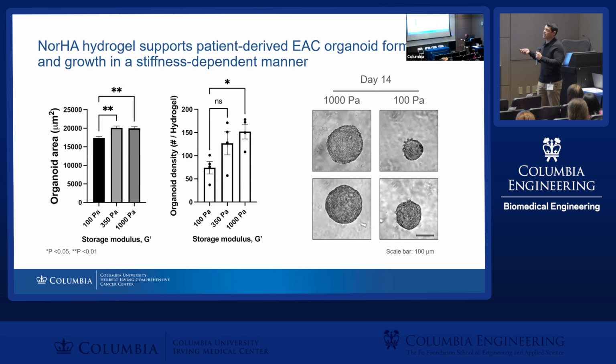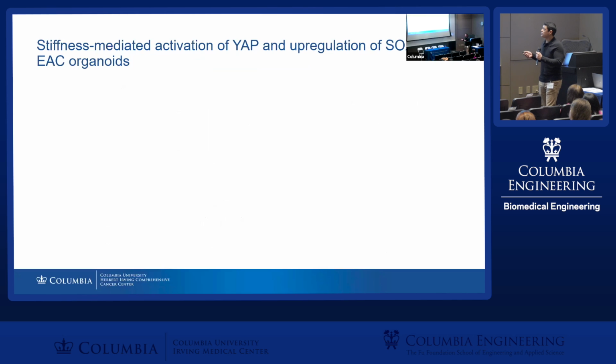Now, the next question is, how are the cells translating those biophysical signals into intracellular signaling pathways that are causing this phenotype? So we decided to look into the YAP-SOX9 axis. Why are we looking into the YAP-SOX9 axis? It's because these are considered oncogenes, and in the case of esophageal carcinoma, the activation of the YAP-SOX9 pathway endows stem-like properties to the cancer cells.